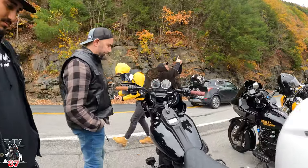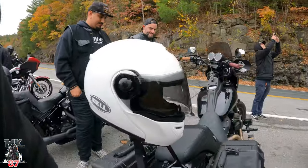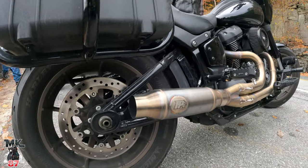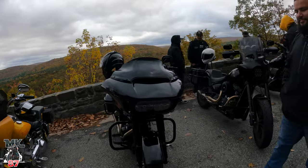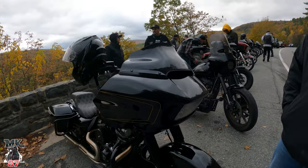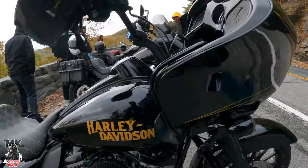Flex audio. Ratchet setup over here. Ever since I did the camera, I did it in the middle of the summer, so I'm feeling good. What year is it? 2018, got the custom pinstripe in here. And Roach Customs did the tank. From where? Roach Customs.